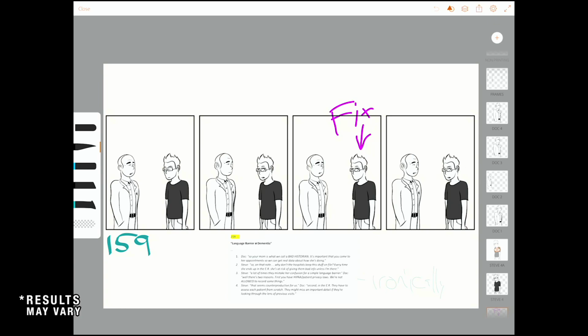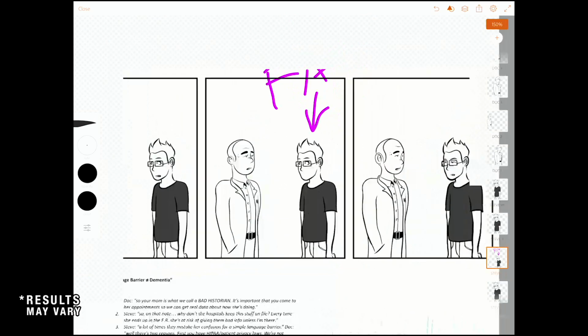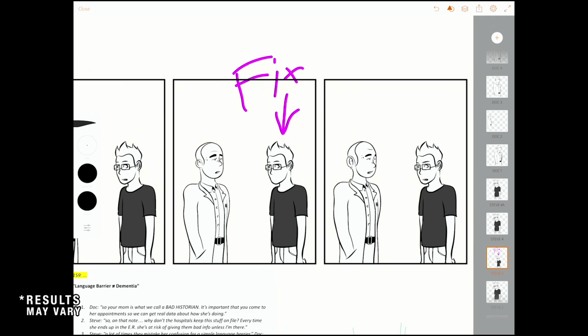Why do I have a note? Why did I just not fix it? Why did I spend time writing the word fix and not actually fixing the art? There are mysteries in this file.